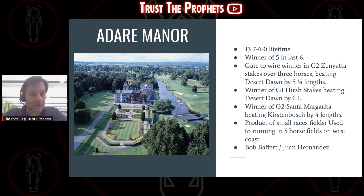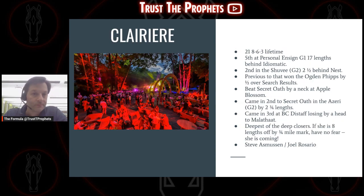of 5 horses. I'm bringing this up because on the West Coast, you run these G1, G2 filly races, and there is not a huge field to run against. So a lot of these wins for Adair Manor, I dare say, are against a smaller brand of competition. Not going to have an 8 horse field like you're going to see on some of the West Coast races. Product of small fields with that great win percentage, possibly the case for the Bob Baffert trained horse.